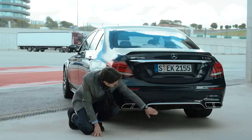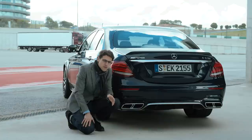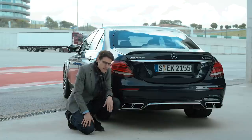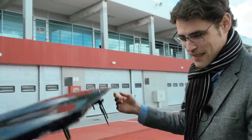And here the 63 features a big diffuser in the rear. And I mean, visually for the 63S and the 63, there's not much of a difference. It's more about equipment, a little bit of equipment. You get some more rim-wise and just more horsepower. That one we'll check out in the front. Let's now take a look under the hood.